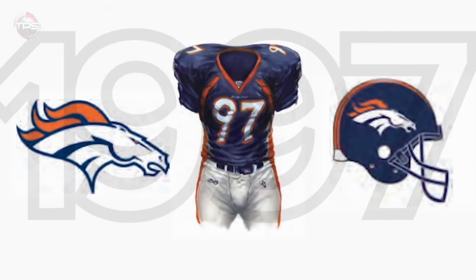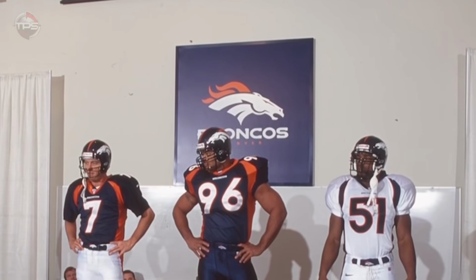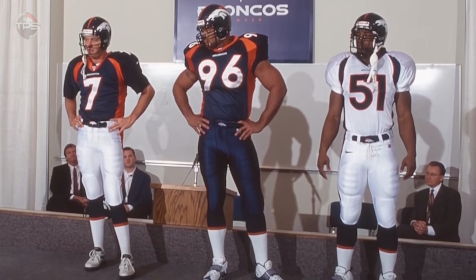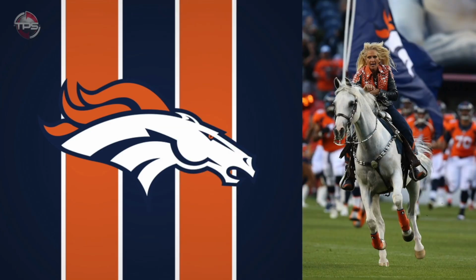1997 marked a new era of Broncos football. They changed up their uniforms and adopted the dark navy to serve as one of the main colors along with the orange and white. The current logo is based off Thunder, the Broncos' live animal mascot.